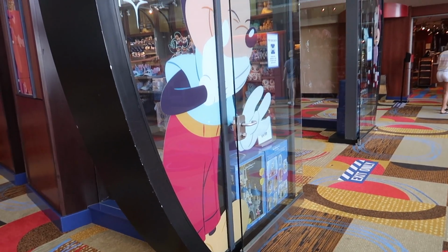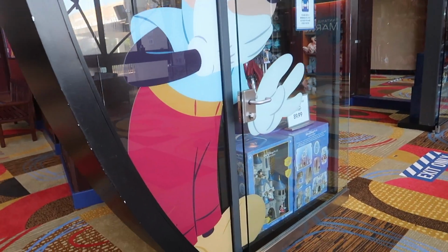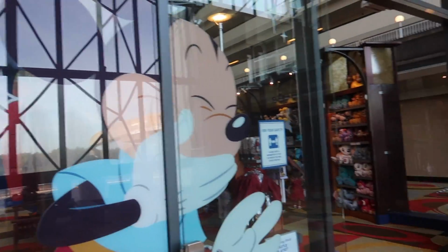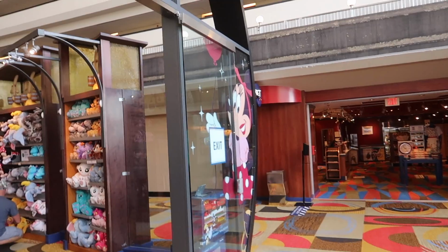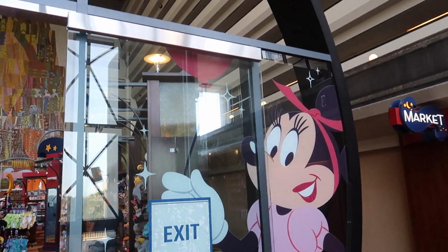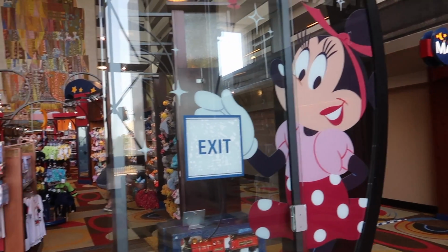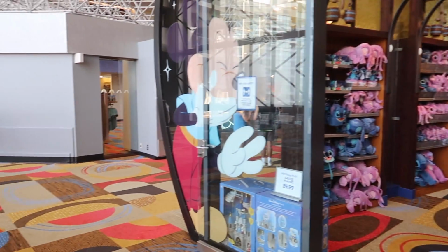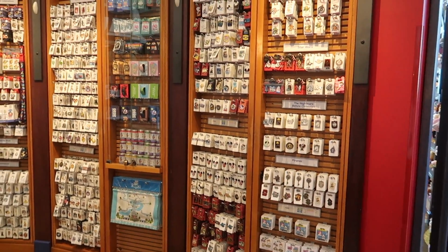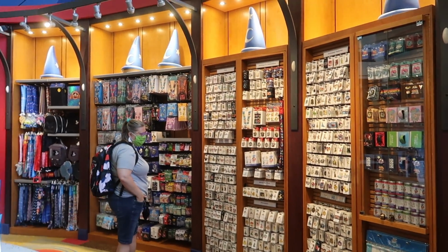I feel like the artwork here at the Fantasia gift shop is also updated. I don't remember this Mickey Mouse. He's adorable, and there's a Minnie on the other side. She's holding a balloon. Really cool. But now the problem is I exited to take this video and I've got to walk around back to the entrance. This Fantasia gift shop though does have a giant collection of pins.